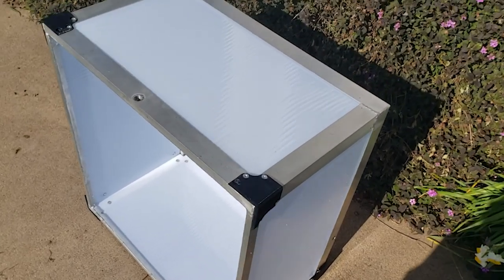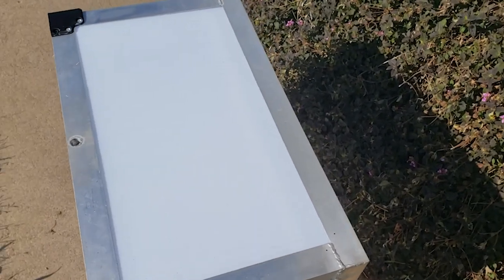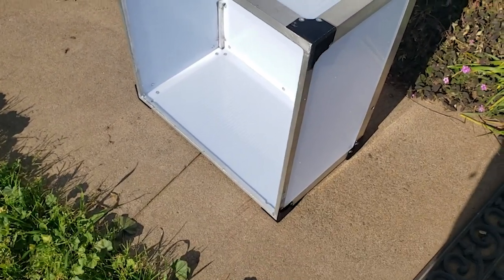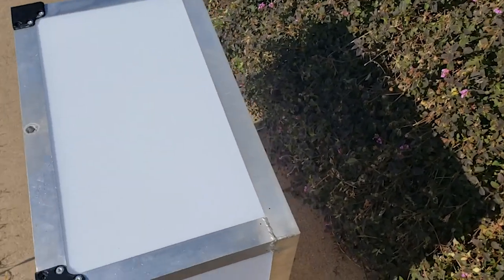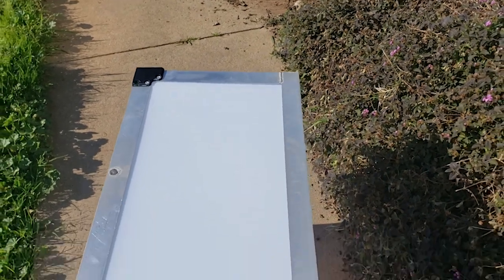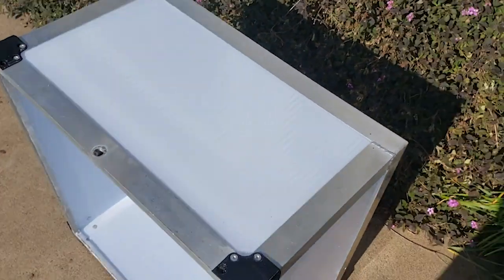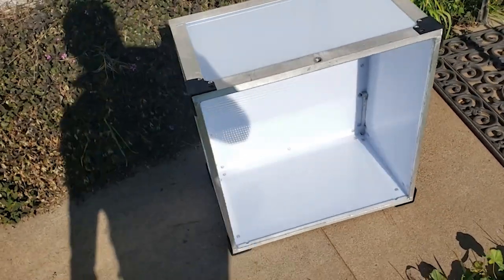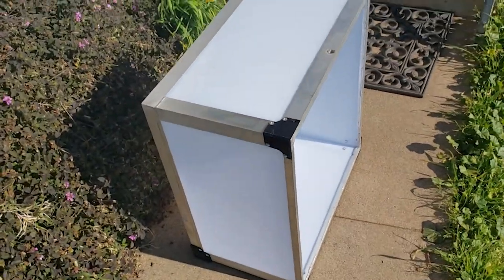Got all the panels cut to size and installed. I'm really liking how this is looking. It's looking really clean. I've got all but two of the corner brackets printed. Just got to do this one and that one. And the fact that they kind of cover up the inconsistencies in the welds is just bonus points.